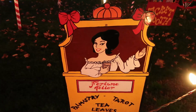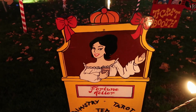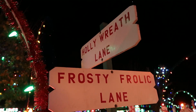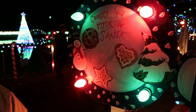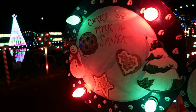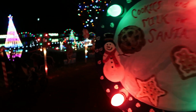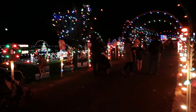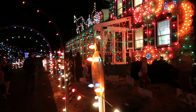Fortune teller is going to tell us our fortune. There will be Christmas this year. She knows. Hey, look, Mrs. Claus. Cookies and milk for Santa. I think that's a good sign. I think around the corner here is the Flintstones. Is the place where they've got cookies that you can get.